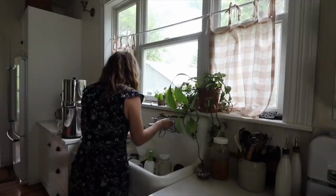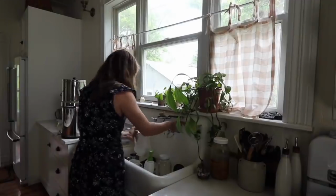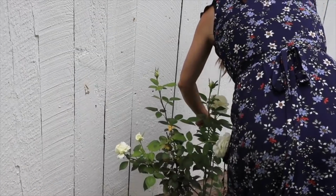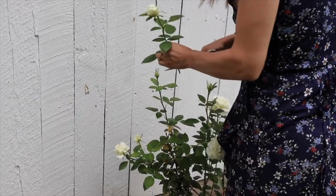I think I'm gonna go out to the garden and cut some flowers because I noticed that my roses are blooming and a few others, and I'm gonna create a little arrangement for the table while the bread is baking.